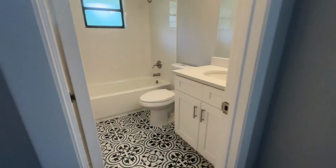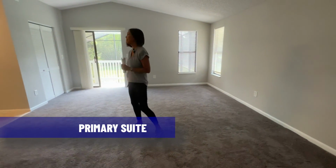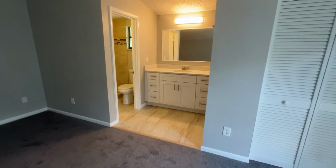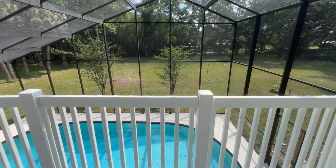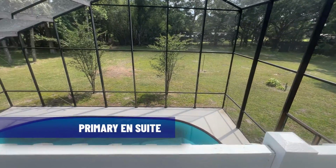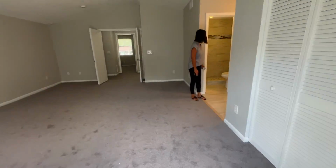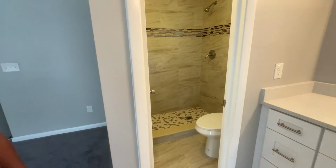And then this is going to be the primary suite. And it has gorgeous sliders that look out over the pool. So you can get that nice fresh breeze. And it also has an updated ensuite here with quartz countertops, white shaker cabinets, and a walk-in shower. Well, let's go downstairs and check out that pool.